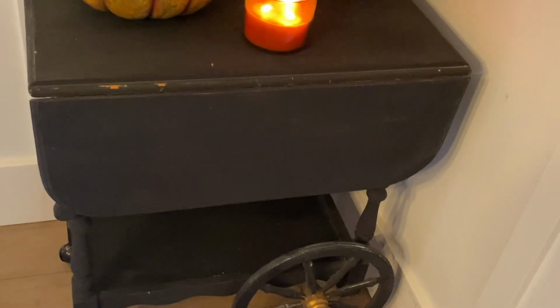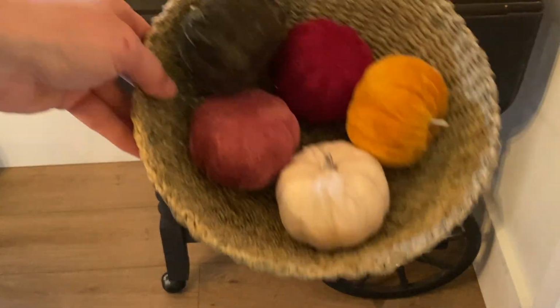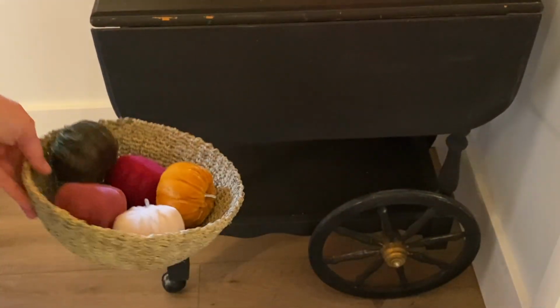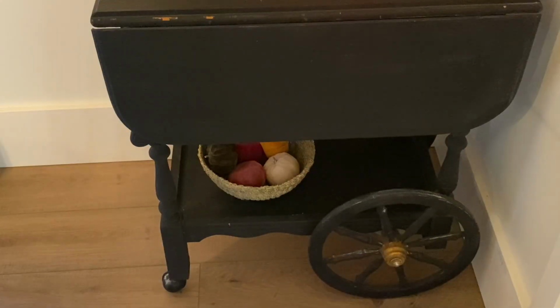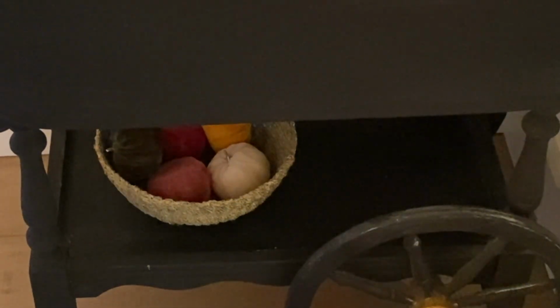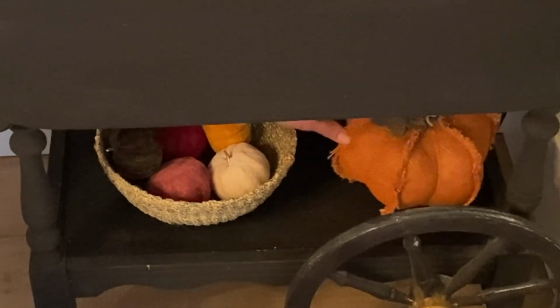On the bottom shelf, I styled a seagrass bowl with assorted velvet pumpkins from Dollarama. I had tried them in my foyer, but they didn't quite work there, and here I think they're perfect. To finish it off, I added a burlap pumpkin to pull in the orange tones from my hutch, and that completes the tea cart.